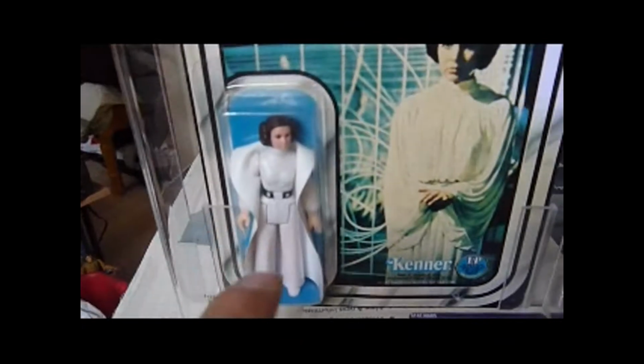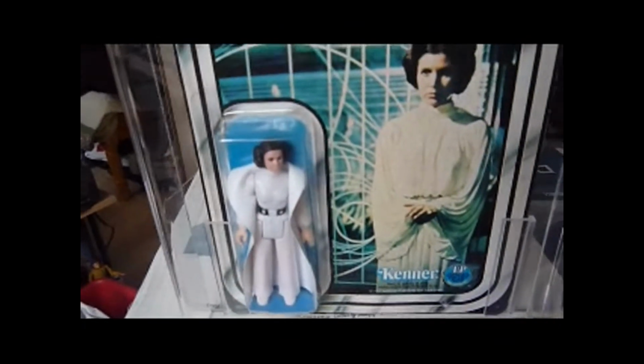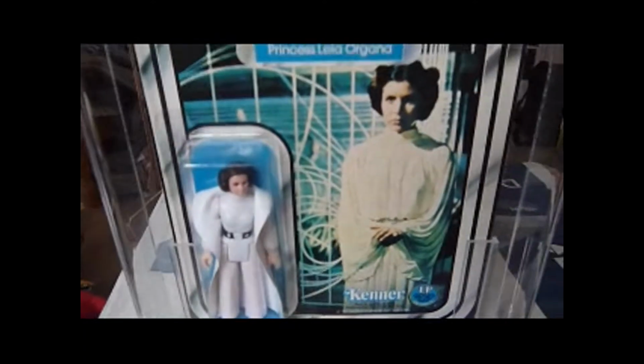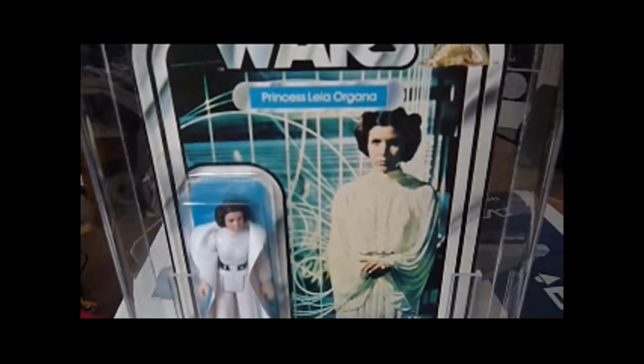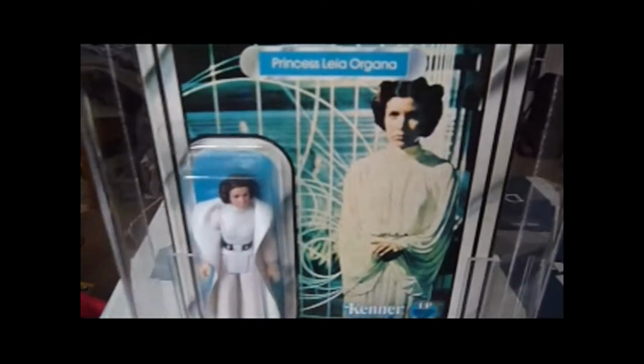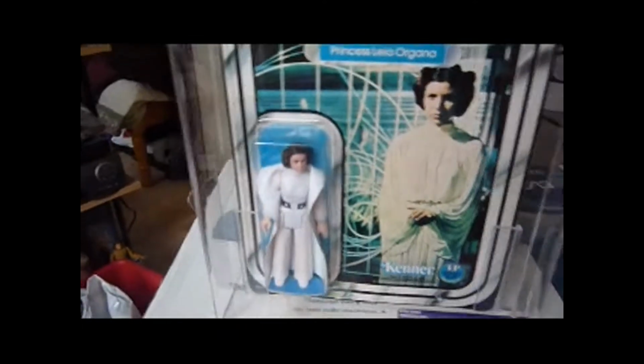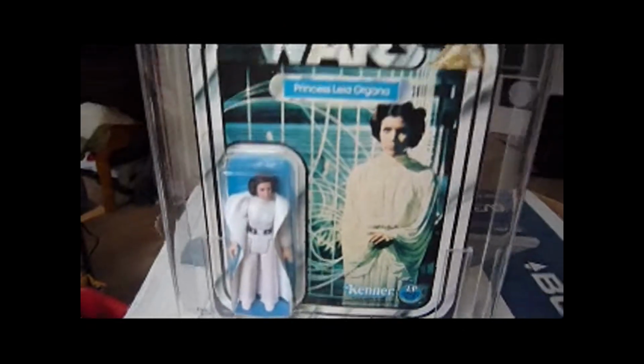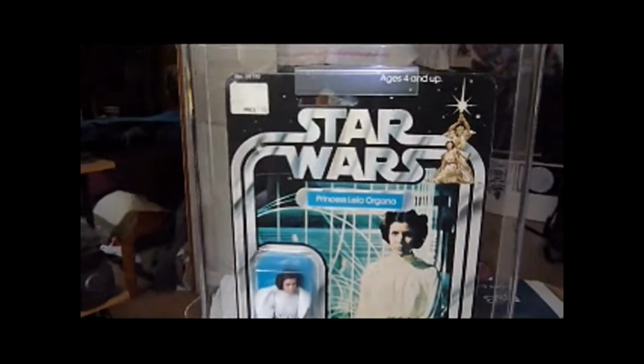I never had this one as a kid. I know my sister did. I think I flushed it down the toilet. Despite her, the sort of brother I was, I think I flushed all her Star Wars figures. I knew she had the vinyl cape jar as well, and I know I flushed that down the toilet. Anyway, so here you are.